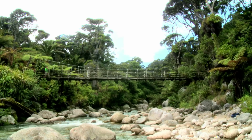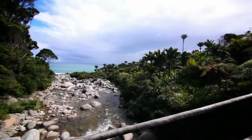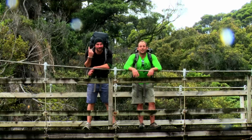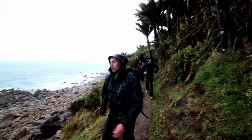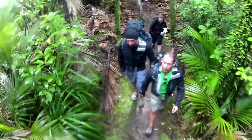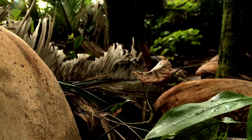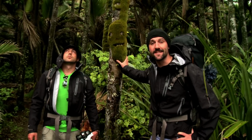This here is the Wekakura Swing Bridge, and it's sitting across a beautiful river that leads straight out to a stunning big ocean. It's getting a bit stormy overhead, so looking forward to facing that challenge on the walk out. We've got about 3 hours to go, on the move. If you're really lucky, you'll get to see some of the faces of the Heaphy track.